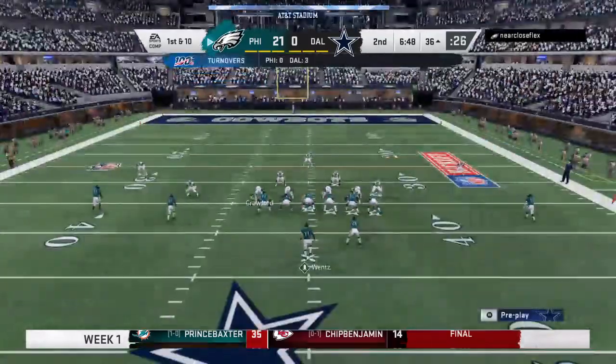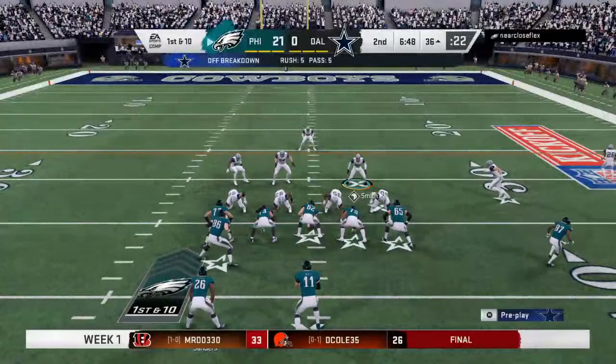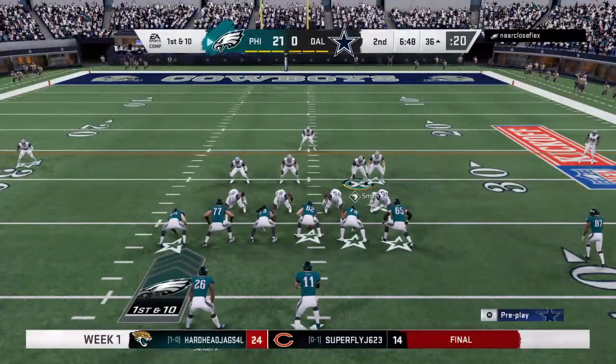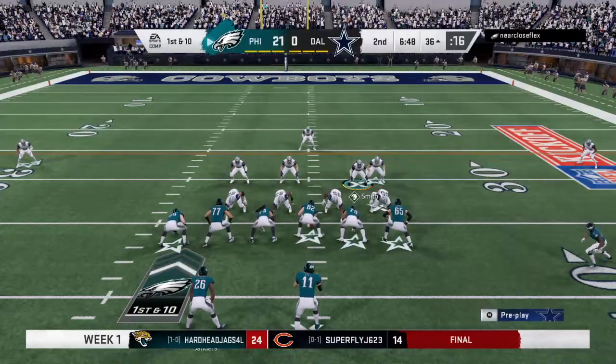58, come on. Watch the safety creep. Out. Showing it. Stand. Kill.